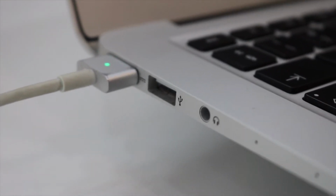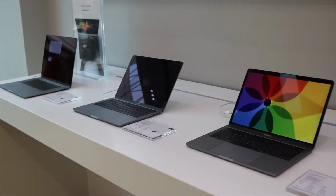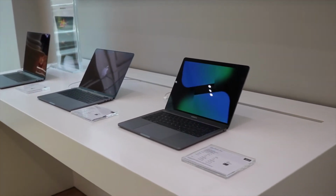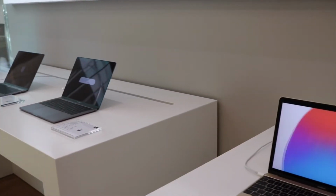So this has a lot more ports if that's something that really is important to you. So yeah, these were all of the computers that I played around with, like the laptops in this iStore. I had a bunch of fun just playing around with the computers.